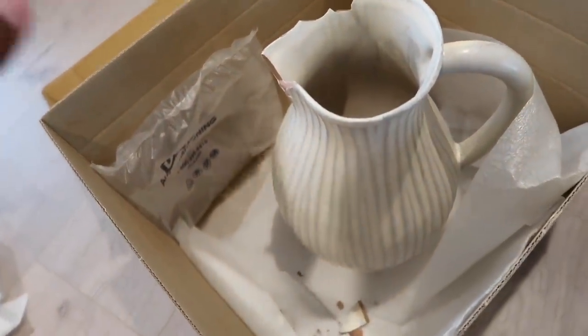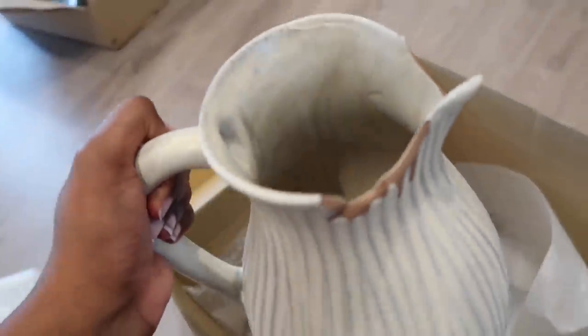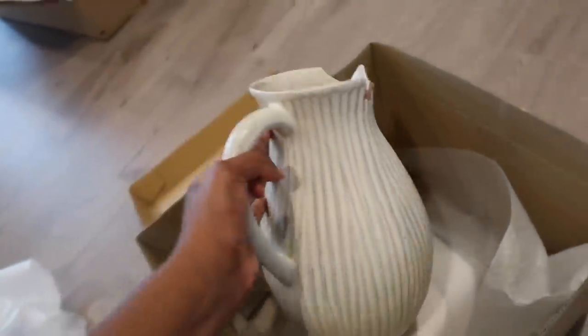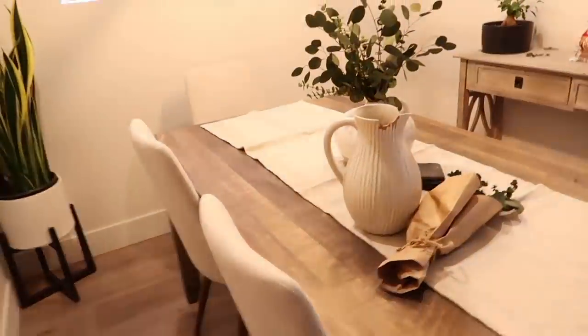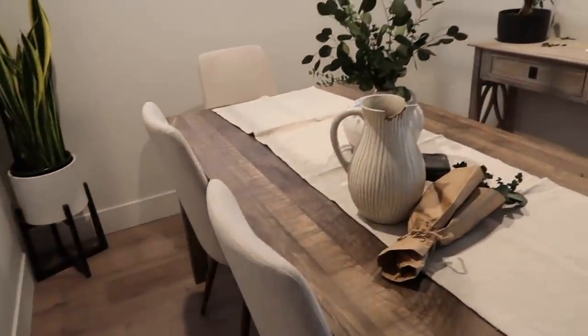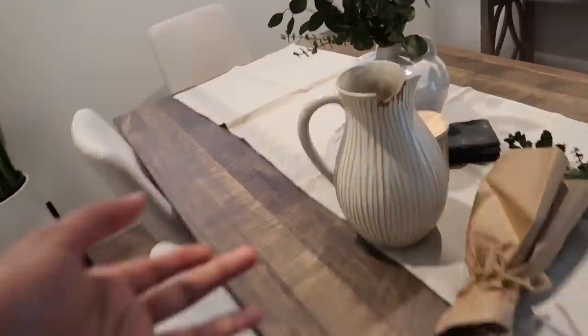I'm so annoyed at this point, and it sucks because it's literally just this part too. Otherwise it would have been fine, but this is what the vase looks like. I really like it. Honestly, it would have looked so good regardless of where I put it. I wanted to replace this and possibly put it in the middle of the dining room over here, because I feel like that might work a little better with the eucalyptus plant. But now I can't even do that, so I'm so annoyed.